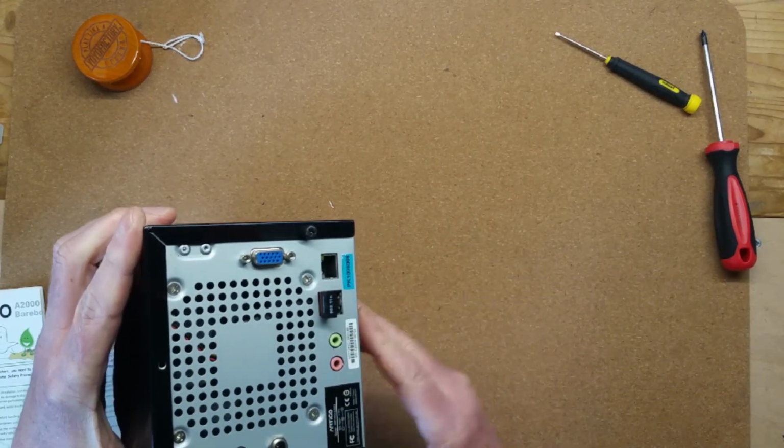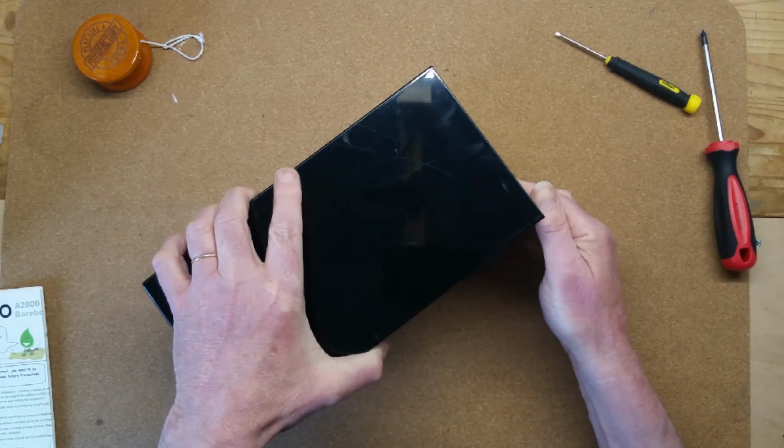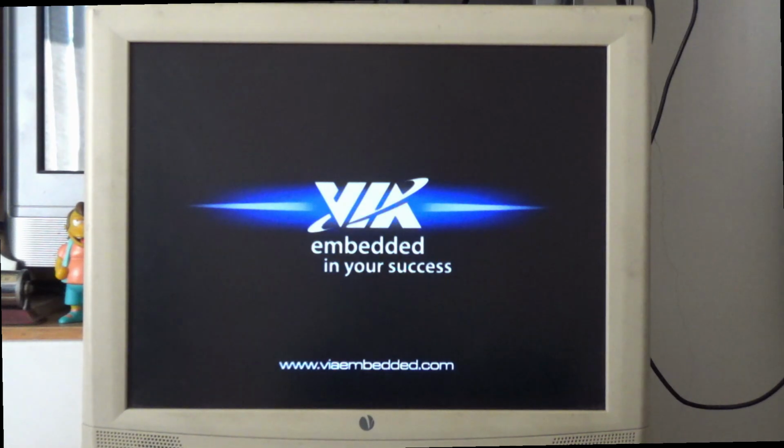Now it was time to see if the A2000 would actually work. There's no optical drive in the ARTiGO, and the SATA drive I'd installed was blank, so I needed to find out what media it would boot from. Moments after switching on, the machine displayed a VIA splash screen, and at that point I knew at least that it was working.